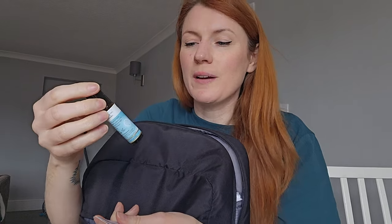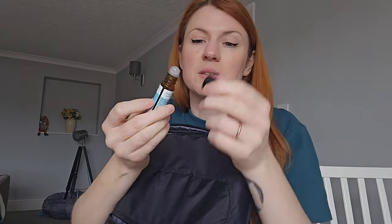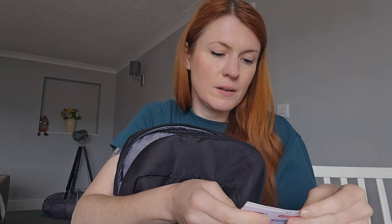Pulse point roller. If you've not heard of these, they're great. You rub it on your pulses. This one smells amazing. Essential oils, and you rub it on your pulses and it helps keep you calm when you're stressed. I've got a few contact cards for people. I've got a yoga card for someone to contact because I need to start some sort of fitness.